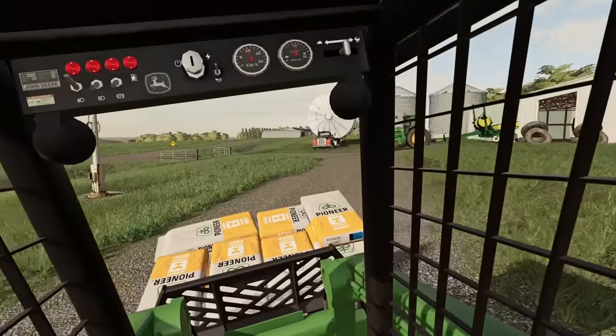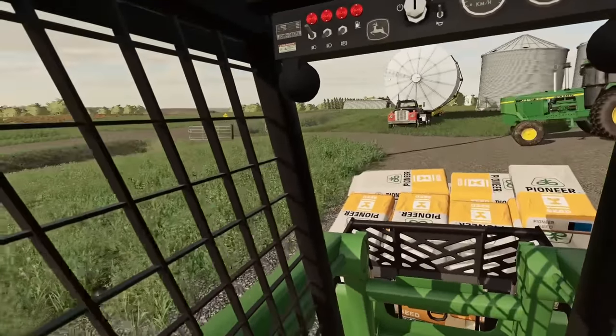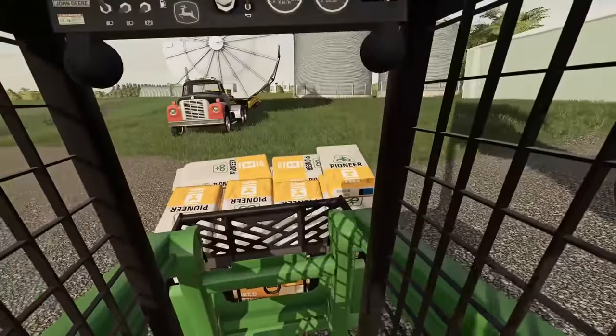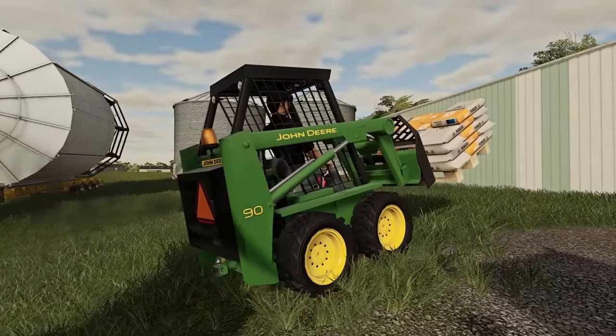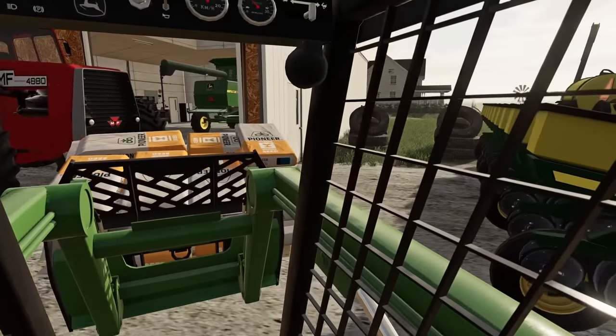So I'm going to drive down here and then just sneak around the planter. And we'll start filling it back there. Dude, this is a lot of weight we have for seed here. Little Johnny, he handles her good. Okay, come on, little Johnny. Come on. There we go. Okay. Now let's sneak around back here.